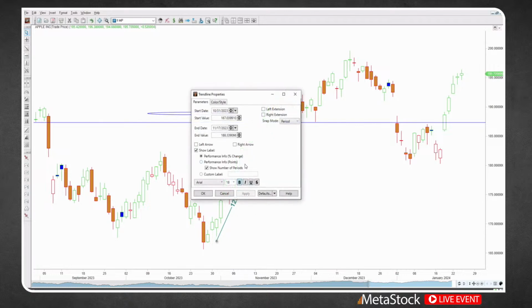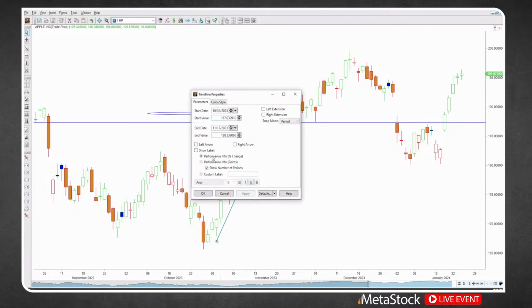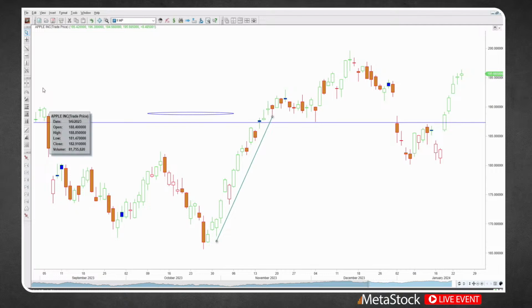Also, double clicking on something like the trend line gives you that properties menu. You can change things about it. See right here, we have show label, performance info, percent change. If we were to take that off and apply, that would be taken off of that line there. Just goes to show, double clicking on things pulls up the settings. It's pretty straightforward and easy to maneuver.